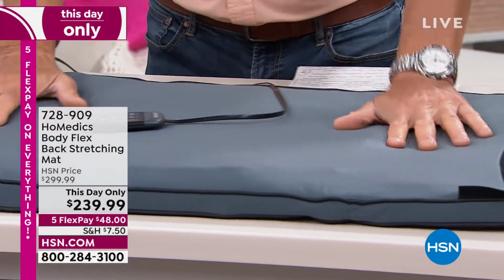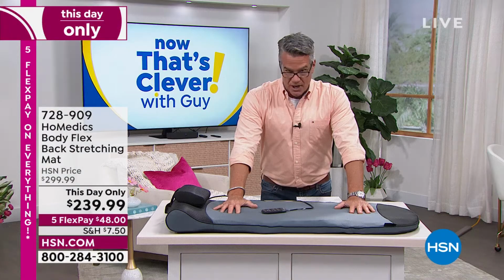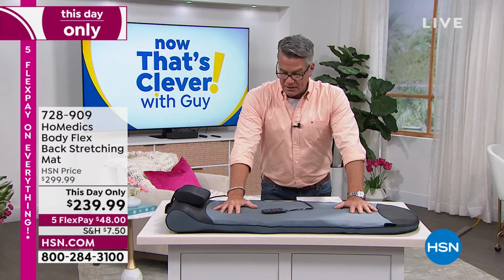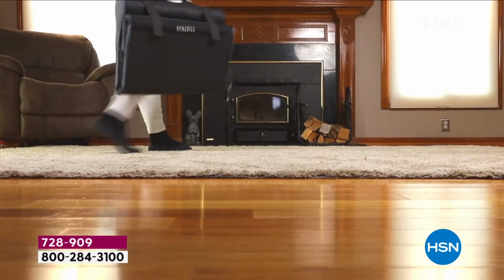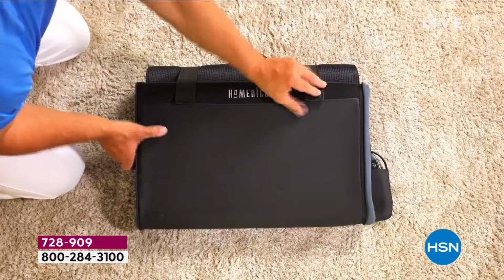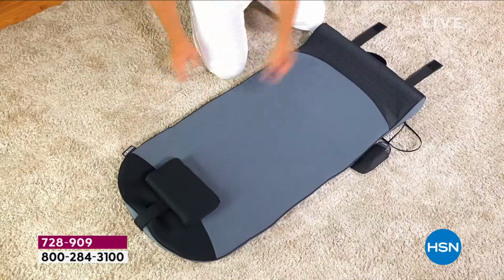What are we looking at here? Let me tell you, there is nothing that beats a really good stretch. At home, I own one of our Roger Teeter Inversion tables, which I love. I've tried this item before. It is absolutely amazing. It's called the Homedics Body Flex System. It's almost like a yoga instructor comes to your house and gives you an incredible stretch. It's a customer pick. Almost every review is a perfect 5-star.